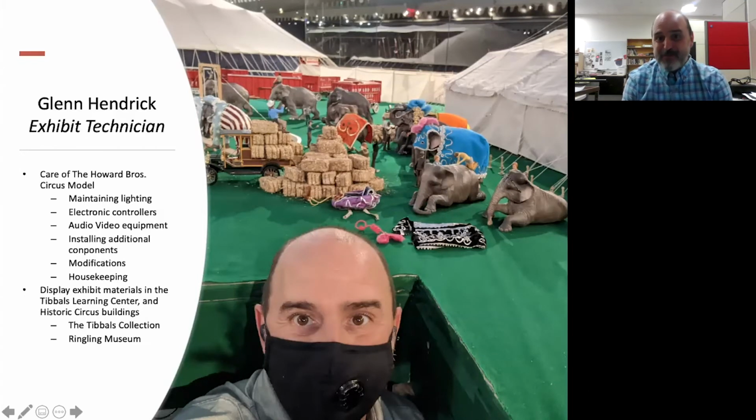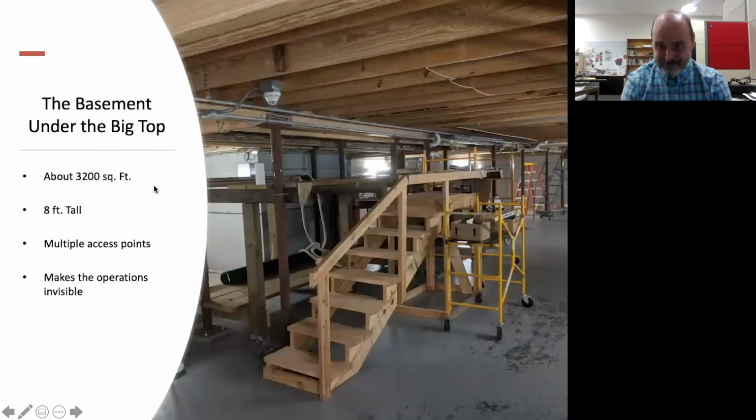So as you can see, where I'm sticking up my head, I'm right there at the level of the green felt. So that's the tabletop that you see that makes up the environment of the circus. But I'm going to talk first about the underground. So if we go to the next slide, you can see that just below that surface, there is a big basement under the big top there. It's about 3,200 square feet, and it's about 8 feet tall, and it is invisible to everybody, but this is what gives me access in multiple different places to do work on the model.